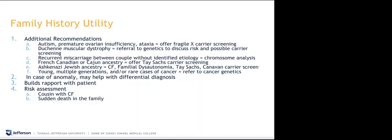And then also it's helpful to provide additional recommendations. So in taking a family history, information such as family history of autism or Duchenne muscular dystrophy may be revealed. Or if someone's had multiple miscarriages, to offer a chromosomal analysis through karyotype for them to try and see if they could have a translocation. So the family history can let you know if there are other things to consider for that patient.